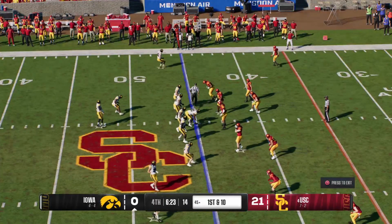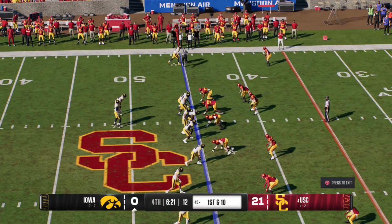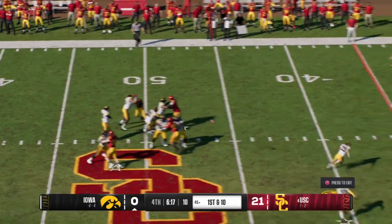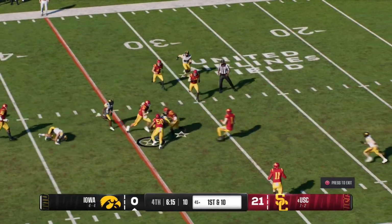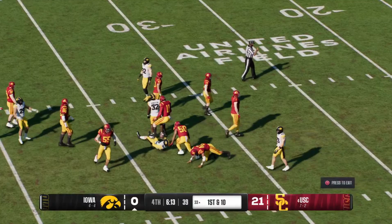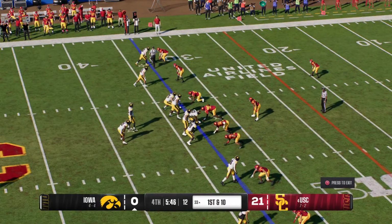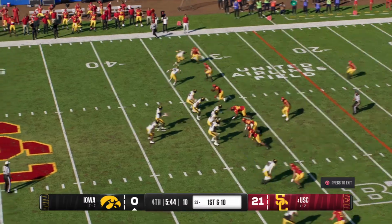And the Hawkeyes will have it 1st and 10. He's going to pass. Makes the grab over the middle. They make the stop, but the sweet throw and catch is plenty to give them a first down. Here's this offense with a fresh set of downs.